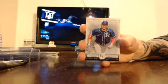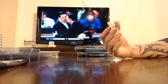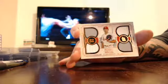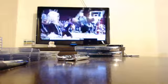Got Eric Hosmer, your world champion Kansas City Royals, Clemente, Pirates, canvas John Smoltz, the Braves, got 199 Jonathan Lucroy, the Brewers. Quads to 75, St. Louis, Michael Wacha, St. Louis Cardinals. Flash pack, box number two.